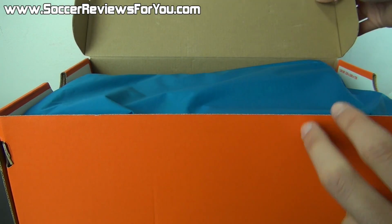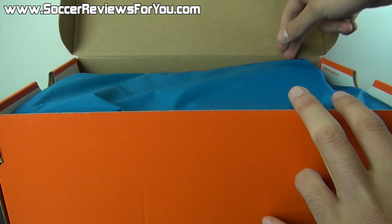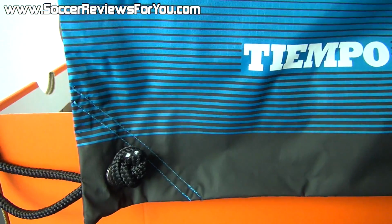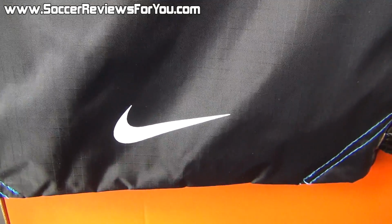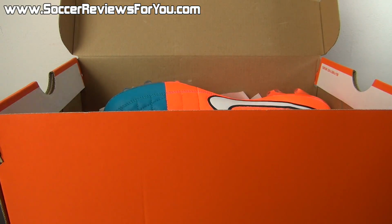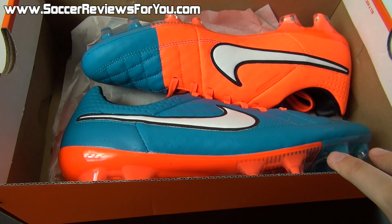Now inside the box, because this is a top-end model from Nike, a string bag is included, and the string bag you get with this colorway of the Tiempo is the first one in a long time to not come with a generic Nike string bag. Instead, you can see that the bag is that Neo Turquoise color, and then it fades to black with your white Tiempo branding in the middle, black strings, and then on the back of the bag it's solid black with a white Nike swoosh. Other than that though, all you're going to find inside the box are the shoes themselves.